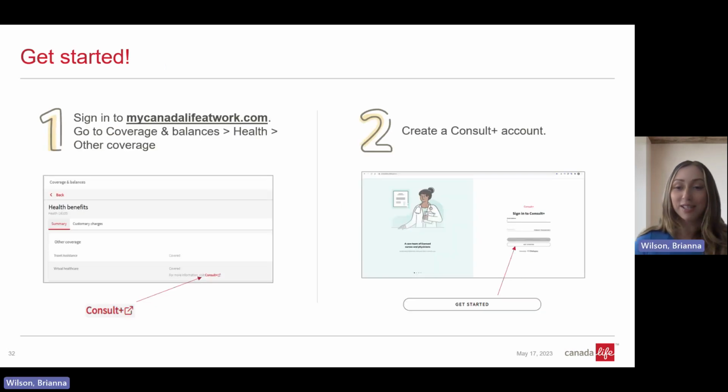So how do you access it? As mentioned, this is accessible through your My Canada Life at Work portal. So you're just going to go to your coverages and balances. You're going to go to your health benefits, and then you're going to go to other coverage, which will be at the bottom. It'll bring you to this Consult Plus piece. You'll just click that, and it's going to go directly to the Consult Plus website.